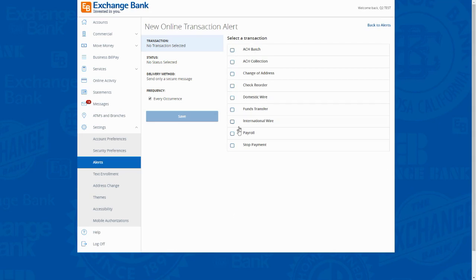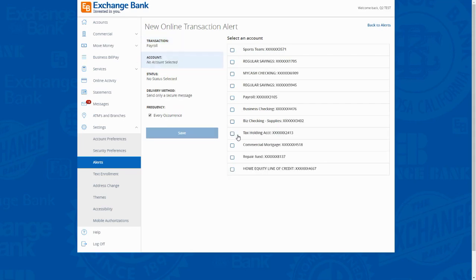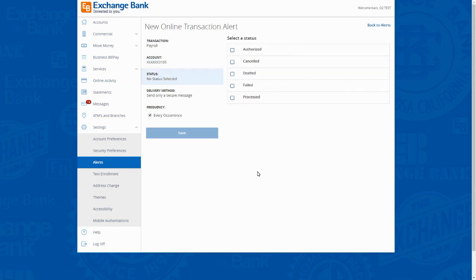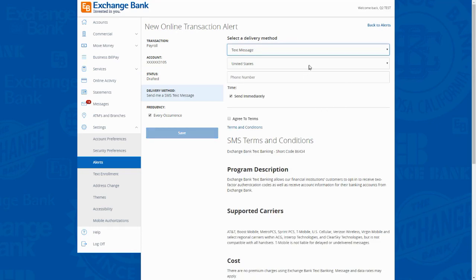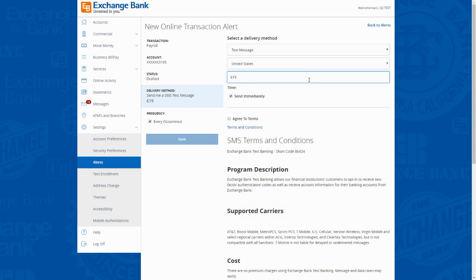Okay, so payroll. Let's say you have somebody at your business that you've given access to create payrolls. They're only allowed to draft them, but not approve them. So now you've got that draft available right there. So payroll's always coming out of the payroll account, and whenever it is drafted, and you would like a text message, you already saw what that looked like. I'm going to go ahead and put my number in there. I want it immediately.